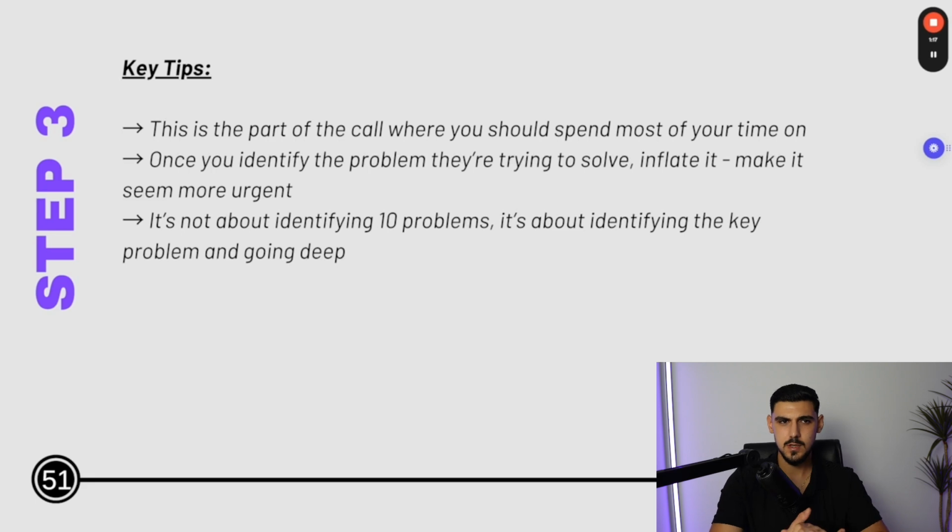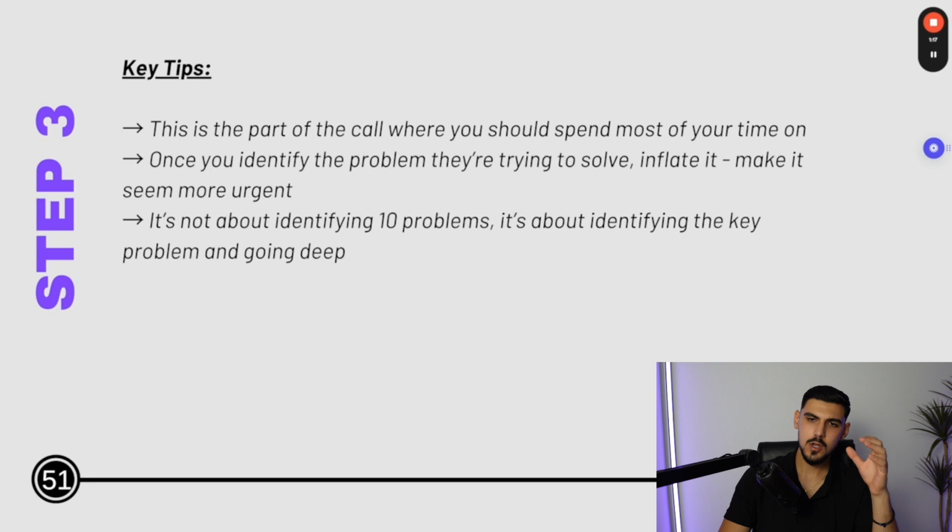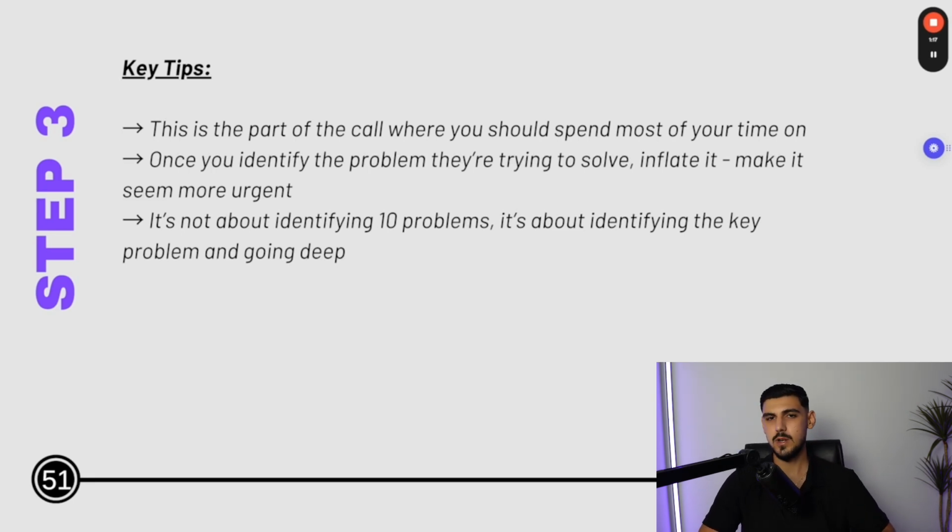Now, some additional tips. Number one, this is the part of the call where you should spend most of your time. A good rule I like to follow in my closing calls is the 80-20 rule, where I let the prospect talk 80% of the time and I only talk 20% of the time. But you can also apply this rule on the actual framework itself. So I spend the majority of the call asking questions and paying close attention to the answers that my prospect is giving me. Also write them down. This is the most important part of the call by far.